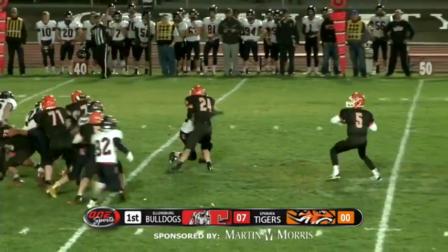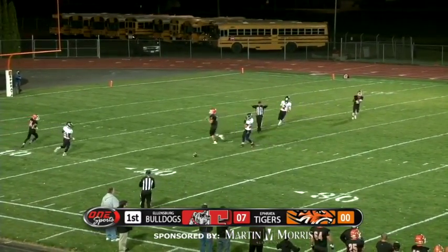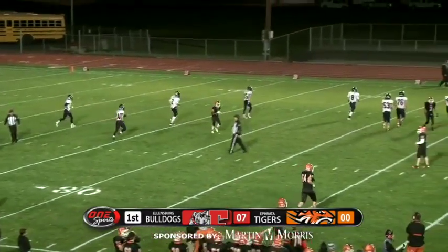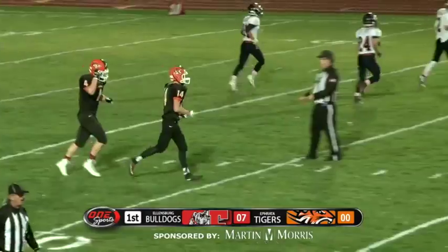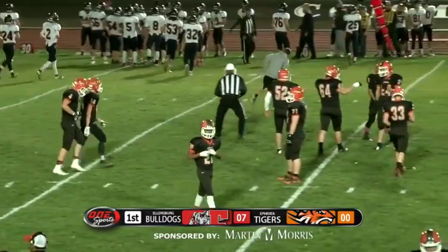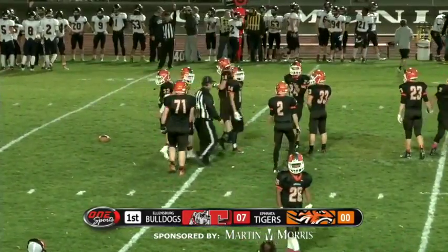Ostrowski drops back, going for it here on fourth down. Fires downfield, overshoots his receiver. It looks like he got held up a little bit there. Not necessarily held, but incomplete. Number 24 had him stopped, and he couldn't get past him. It was a little bit of a timing pass, and he just couldn't get there.